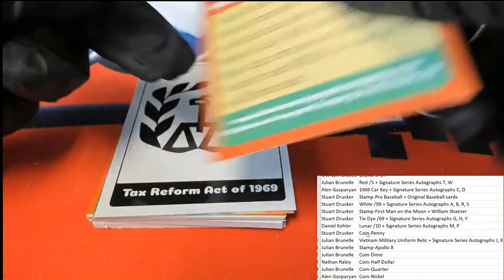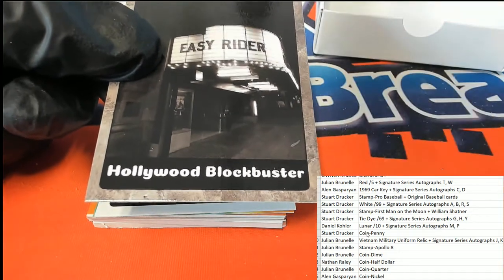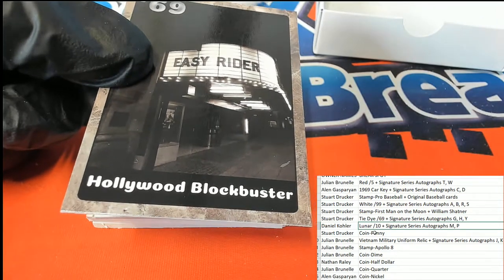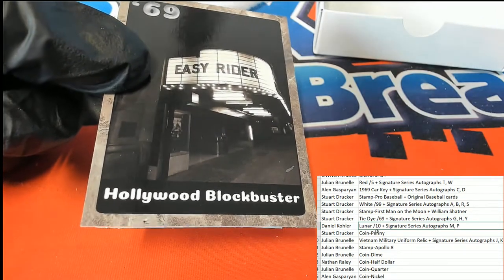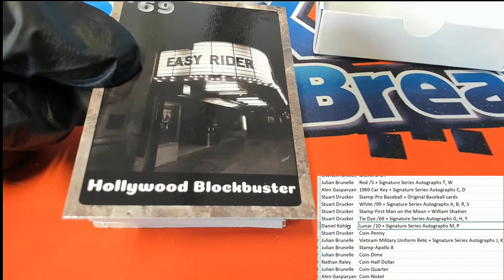I'm wondering, is this lunar? That could be a lunar. Yeah, that's what that is. This is low numbered. That's a lunar. I have not seen many lunars. Daniel K, this one is for you, sir.